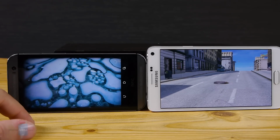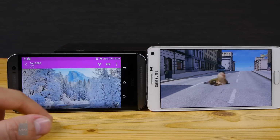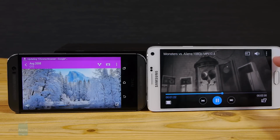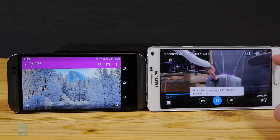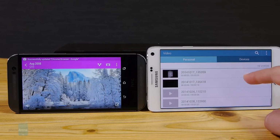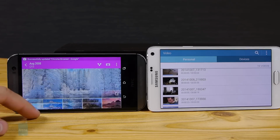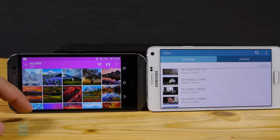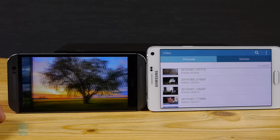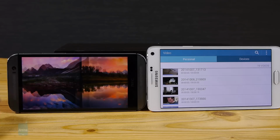The One M8, however, does have a hidden ace up its sleeve, and that is its superb sound output via two spacious front-firing speakers that provide a depth and richness of sound that is unmatched in the smartphone market. This is important for all sorts of media, videos, games and music of course. Samsung's speaker in comparison sounds disappointingly average and lacks that depth.